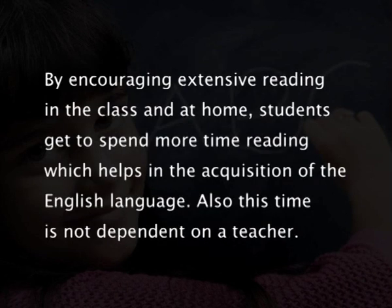By encouraging extensive reading in the class and at home, students get to spend more time reading, which helps in the acquisition of the English language. Also, this time is not dependent on a teacher. The student is free to choose a time of his convenience, be it early in the morning, late at night, or in the middle of the day.